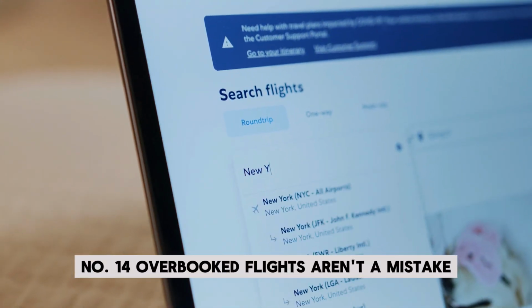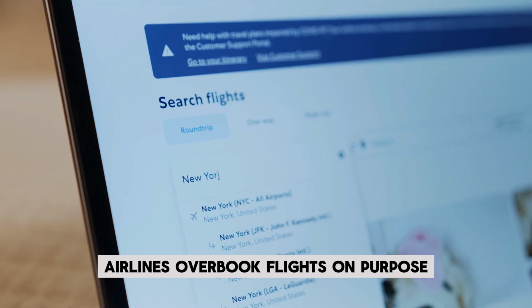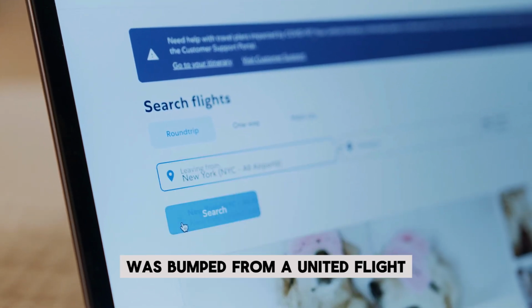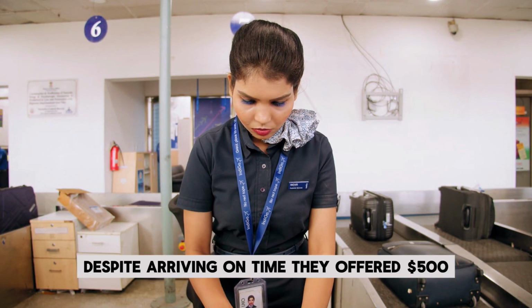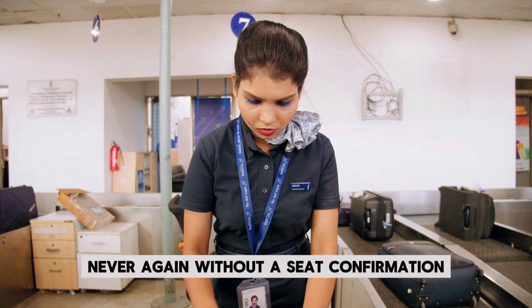Number 14. Overbooked flights aren't a mistake. Airlines overbook flights on purpose, betting that a few people won't show up. Harold, 59, was bumped from a United flight despite arriving on time. "They offered $500, but I had a wedding to get to. Never again without a seat confirmation."